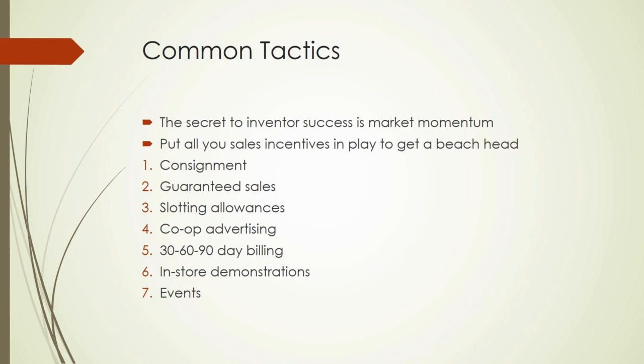So what are some of the common tactics people use? I talked about sales tactics to really get the product moving, to get a beachhead. Always remember the secret to inventor success is market momentum. You want to continually show momentum. That's what impresses people, that you're really making progress. You can't afford to have your product go into 3 stores and then wait a year and then try to do something else. You have to keep things going.